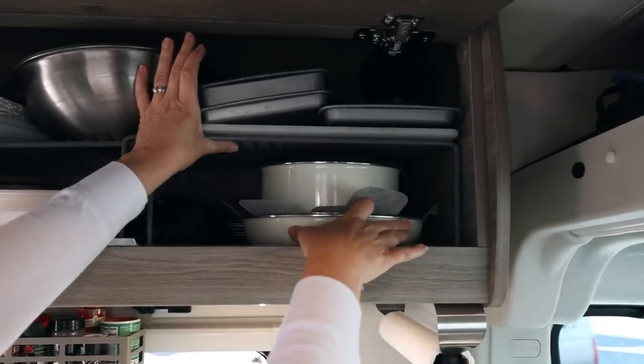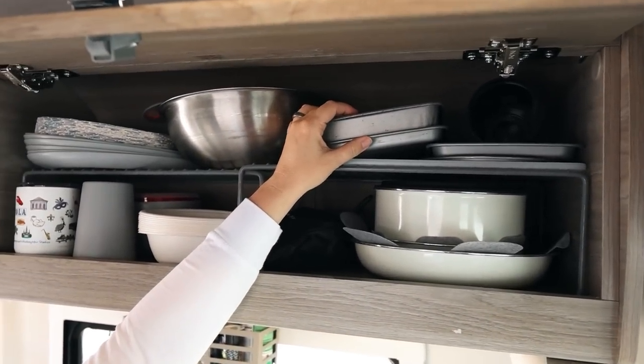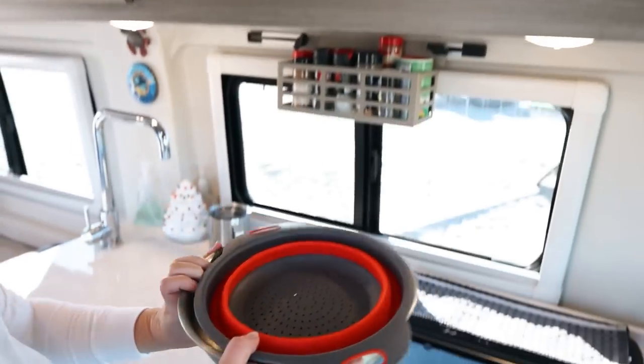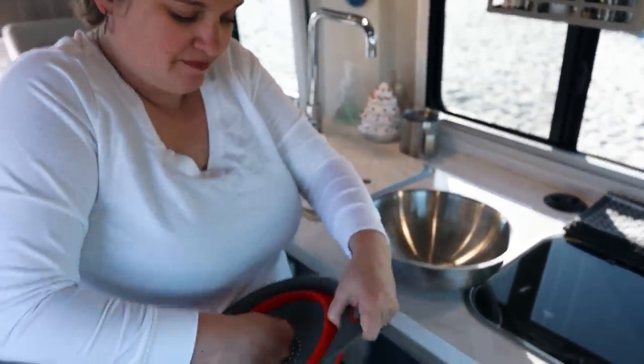Okay, what else we have in here? We have a cutting board and we have baking dishes because like I said, this is a convection microwave. So we do have small baking dishes. Right here, we have a mixing bowl and I am gonna show you, this is cool, this is our colander. So it's a collapsible colander.